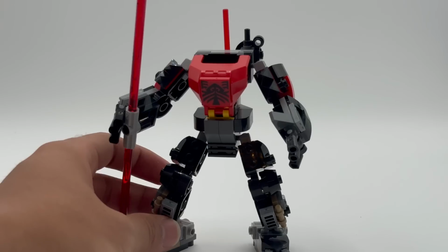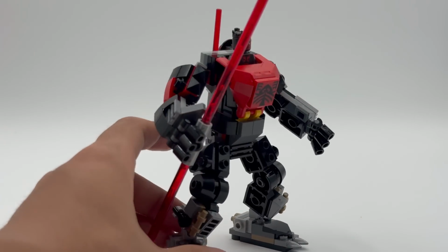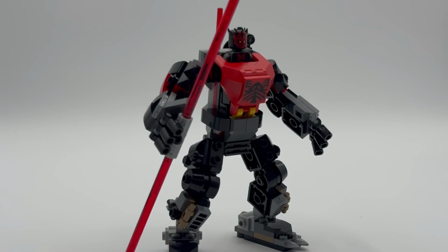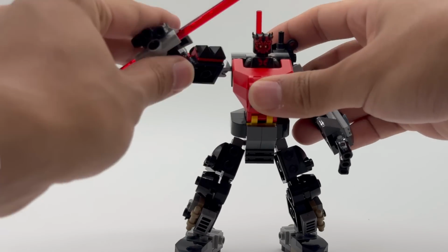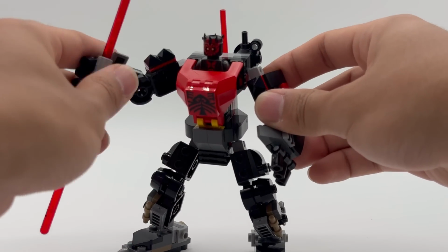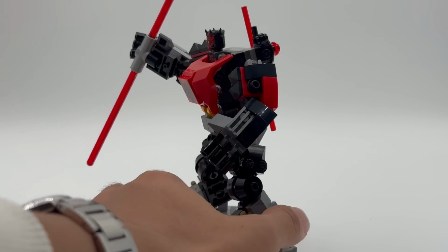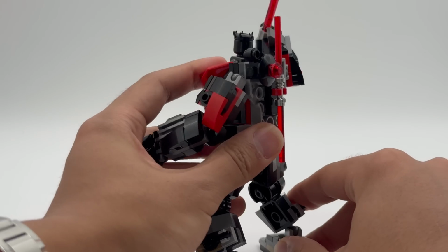It's a really interesting model and definitely something that I think will be fun for kids to play with, but honestly, for the diehard Star Wars fans, I definitely feel like they probably would have preferred something a little bit more accurate to what you would see in the movies or the shows. Although, I will say this is probably just not meant for those people. This is meant for kids to have fun, and I absolutely know if I were a kid wanting to play with a mech of a favorite LEGO Star Wars character, I would absolutely love this.